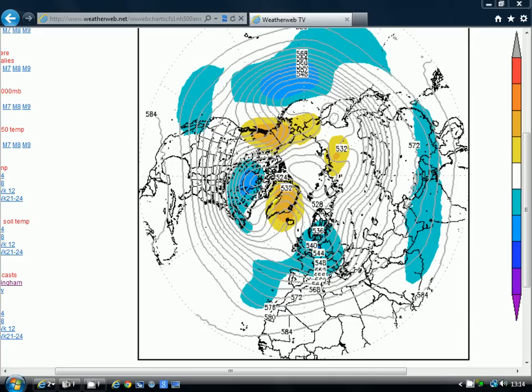Again, it's the same idea from the CFS model. We've got the yellow and orange colours up over Greenland and Iceland. We've got the blue colours over and to the south and southeast of the British Isles. Again, it's the same idea. This is cropping up day after day now from the CFS model, with a blocking area of high pressure up to the north and a cold trough of low pressure underneath it.